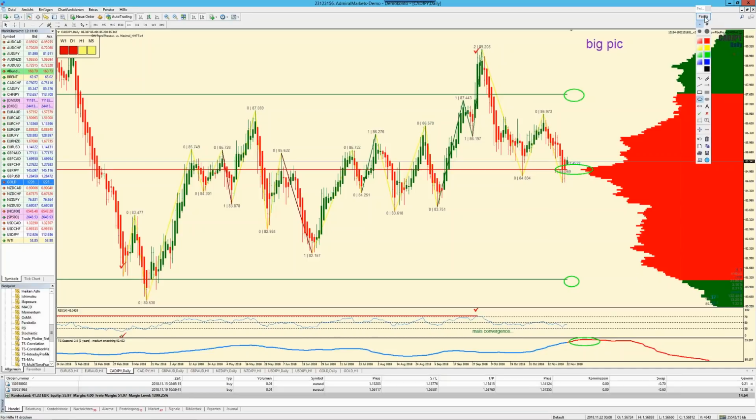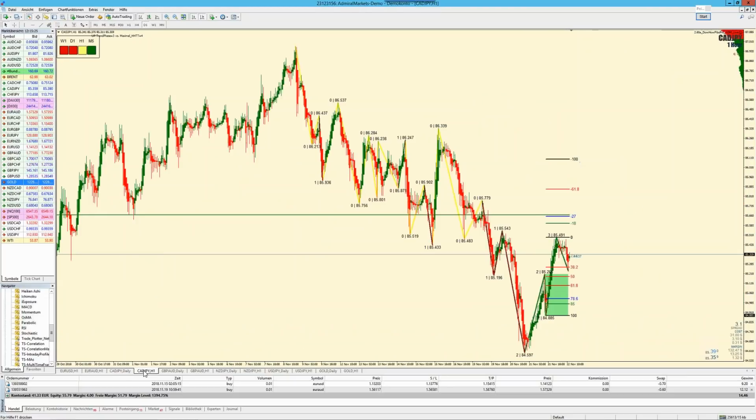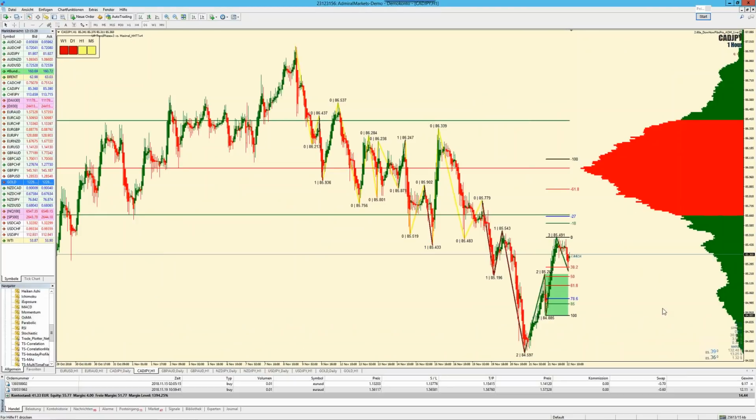So this is our big picture, and based on the seasonals we expect slightly rising prices for the next 60 days. This means we can look at the hourly chart, and great, you see green zone means walk, red zone means stop, no trades. Here we are in the green zone. I use my expert advisor, which makes my trading approach automatically. And now we have this trend.